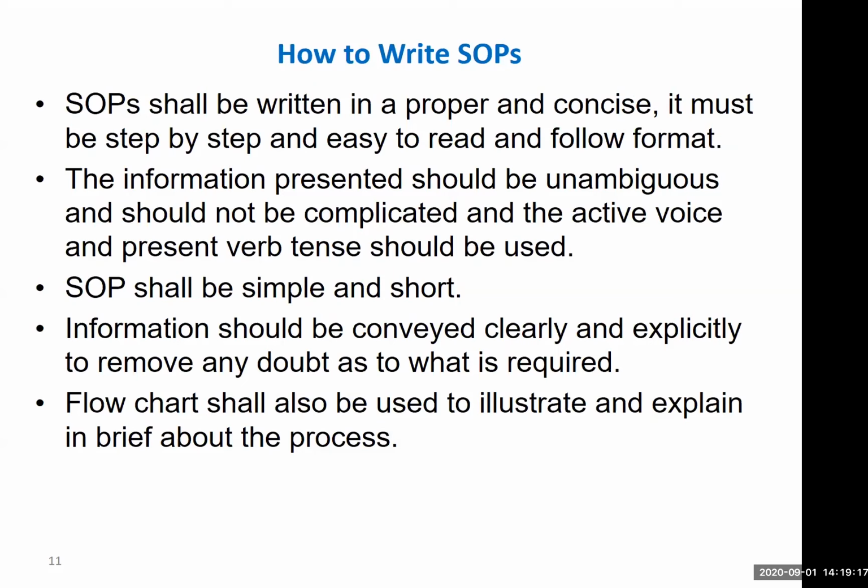So knowing what SOPs are, knowing how beneficial they are, how do we write effective SOPs? The first thing that we want to understand is that SOPs have to be written in a proper and concise manner. They have to be step by step and easy to read and in an easy to follow format. We want to present the information in SOPs unambiguously. We do not want to make the information that we are conveying complicated. We want to make it as simple as possible. We want to be sure that when we're writing SOPs that we're using active voice and present tense verbs.